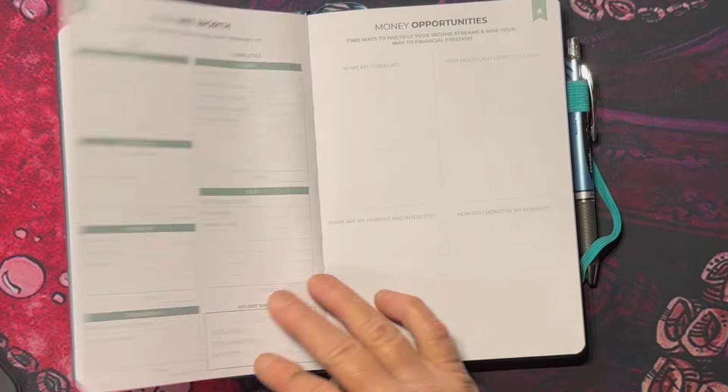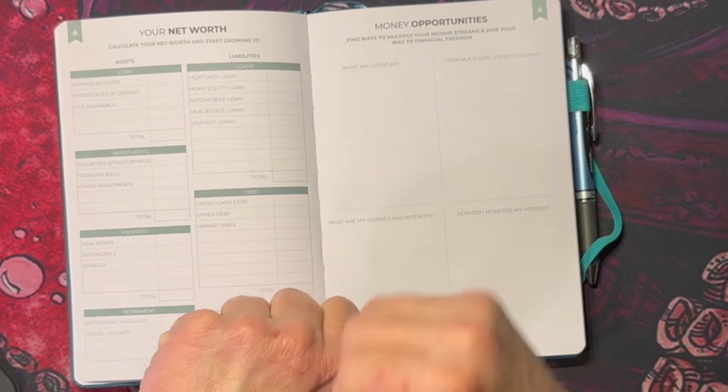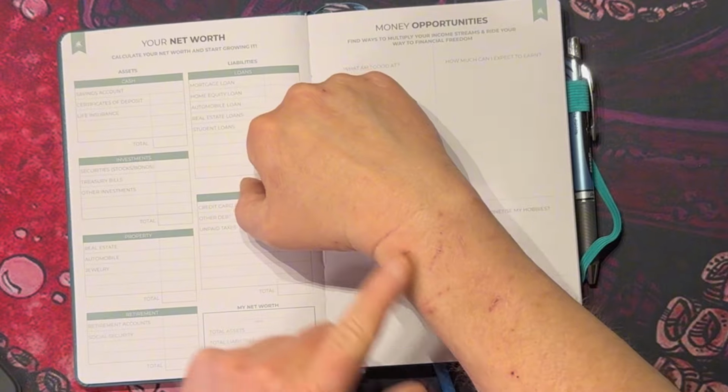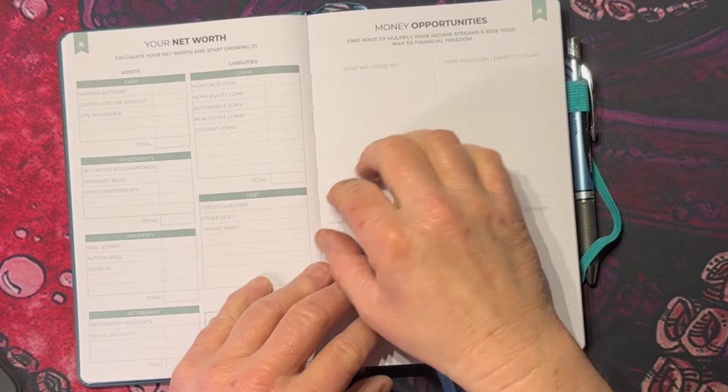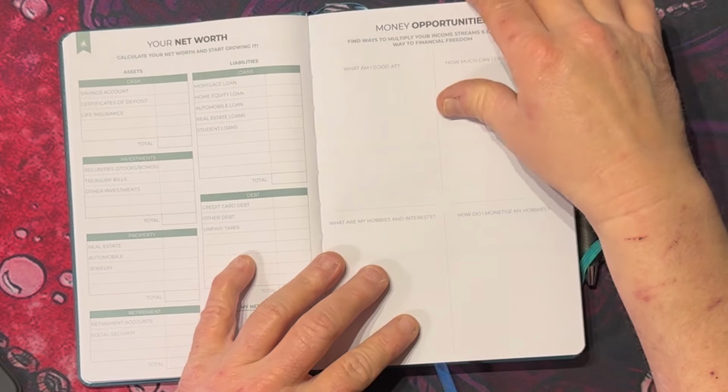I may not write in it, but so I hit my hand on a door. And this was me playing with the cat, and I'm sorry. These are my hands. I don't care.